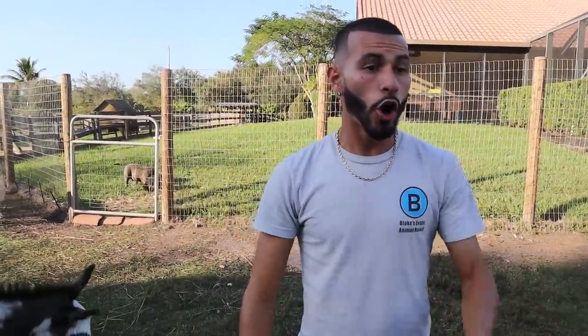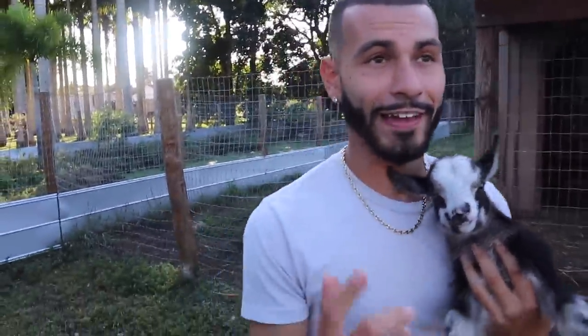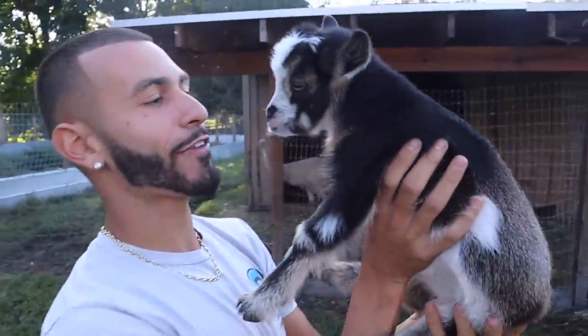Emus are over there. Oh, Hot Chocolate. Can't forget about Hot Chocolate. Let me go grab Hot Chocolate for you guys and show you this gorgeous little girl as well. So the funny thing is that her mother is half fainting goat. And I realized the other day that she is half fainting goat as well. Hot Chocolate is definitely a half fainting goat as well.